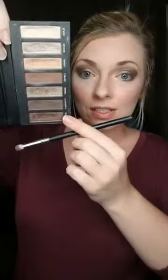What eyeshadows are you using? Everything in palette one, pretty much. So I started with the peach and the brown, and that's what's right here and right here. And then the darkest is this one, the dark brown over here. And then I use this one as a blended transition thing. I may go over it a little bit more. Here we go.